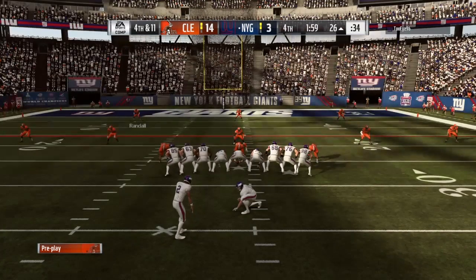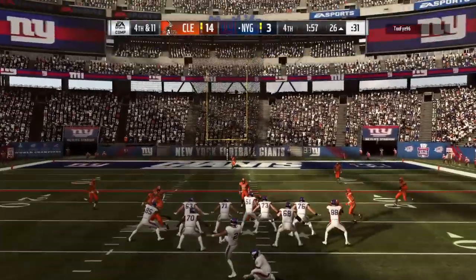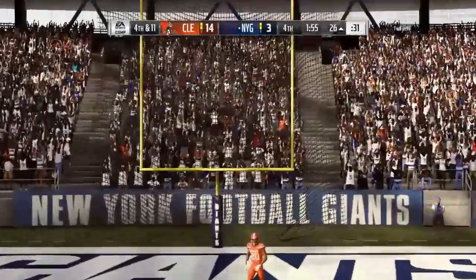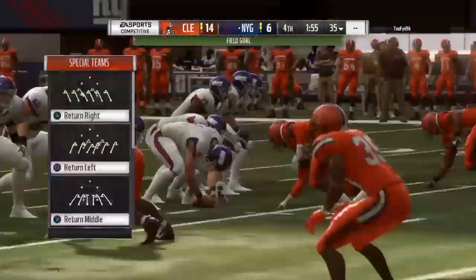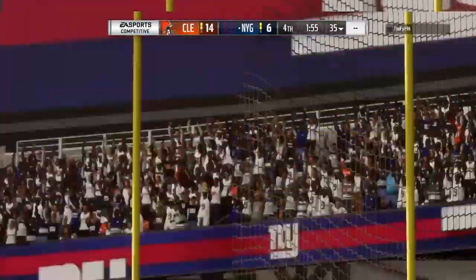So out comes a field goal team now for the second time here today. He hit his first, now this from 43. And the kick by Rosas is good. And a second field goal here cuts their deficit to 14-6 now.